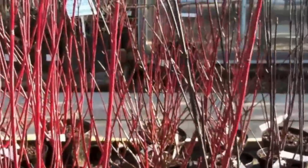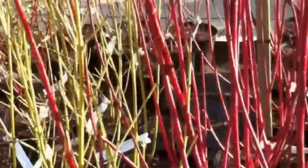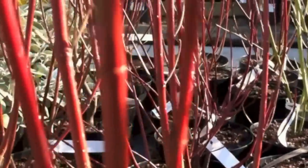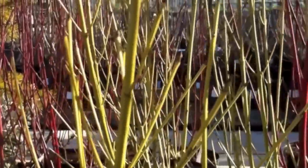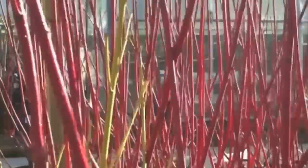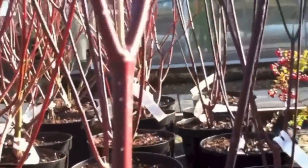Something that won't look good at the end of April will be the Cornus. These are the Cornus alba, the coloured stemmed Cornus. Here you have Elegantissima with its variegated leaves and orangey red stems. Stolonifera Flaviramea, the green stemmed. Sibirica with its red stems. And of course there's Kesselringii with its dark purple or almost black stems.